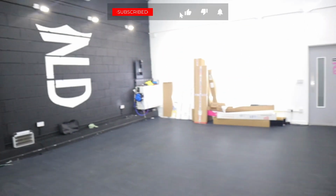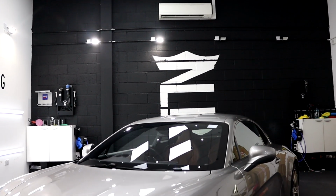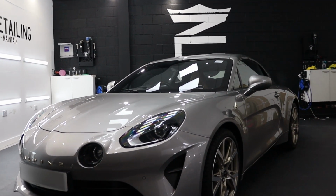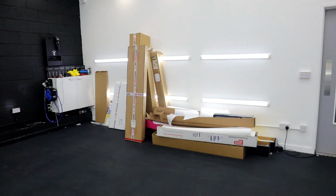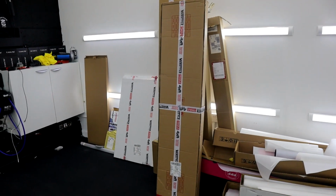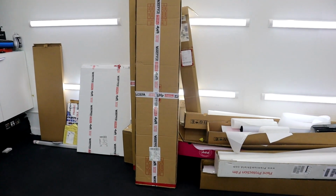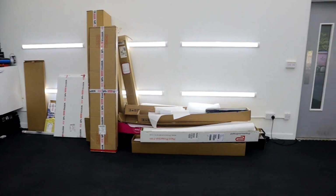This is the collection bay where the Alpine was collected. I'll throw a photo on screen now, just what that looks like. But yeah, absolutely fabulous car. We've got some van bits over here for one of our customers. He's having a lot done to his van, so all the accessories and styling points will be added to the van once it's in.